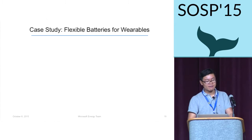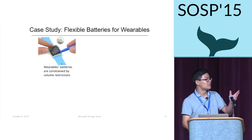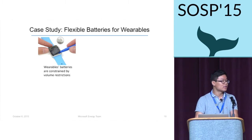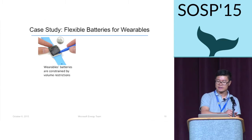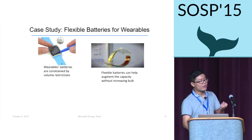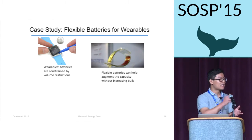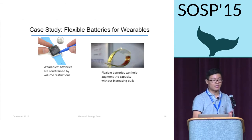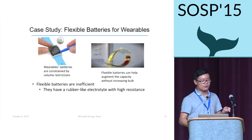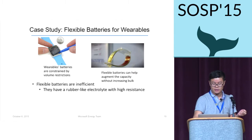So let's take the flexible battery for wearables as the first case study. Wearables today are severely battery constrained because they are worn on the body. They often have strict weight and size constraints. However, a possible solution is that we can use flexible batteries. Without increasing the bulk, we can embed the flexible battery in the wristband. However, flexible batteries are unfortunately less efficient when compared with traditional lithium-ion batteries.